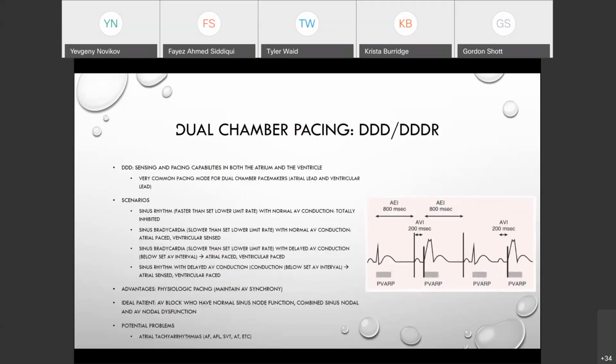All right. So the next one, and the most common one that you're going to see up on the wards, is we've moved on now to your dual chamber pacing systems, DDD. This means that you have the sensing and pacing capabilities of both your atrium and your ventricle. We use this all the time. It is a very common pacing mode for your dual chamber pacemakers. And so I think probably the easiest thing to do would be to go through scenarios of how this works and what you expect your pacemaker to do.